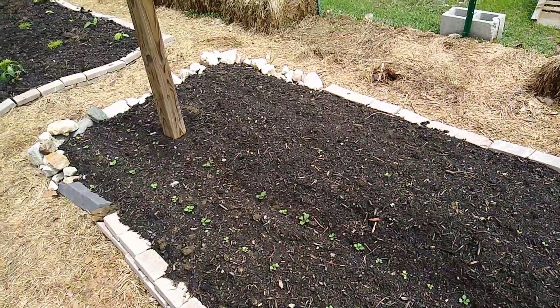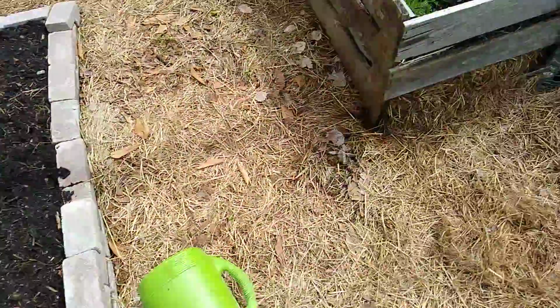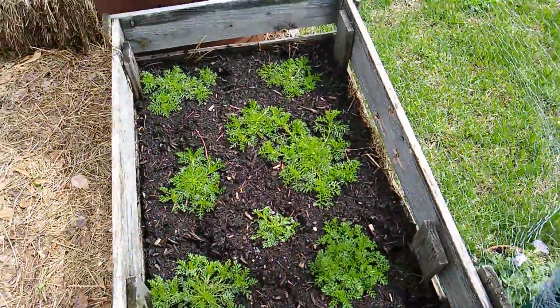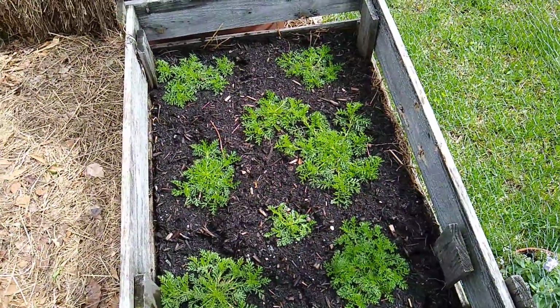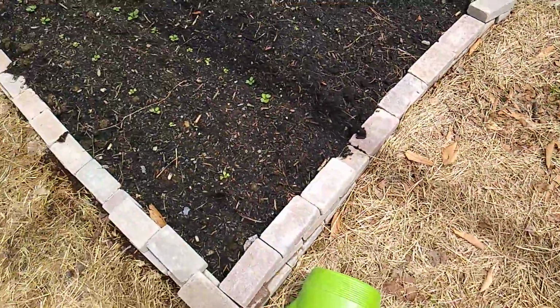Alright everyone, it's time for another garden update. Almost a week since I've done the last one, so it's about time. Start off with the chamomile, growing really well. A couple more inches since the last update. That was, again, not even quite a week ago.